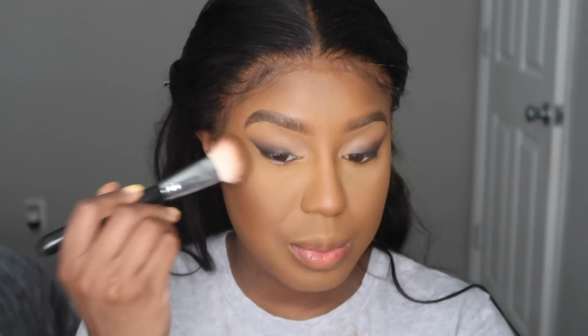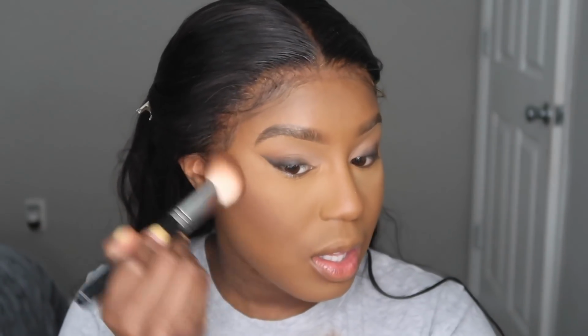Now it is time to bronze, and I'm going to be using Coco Naughty by Fenty. And again, whenever I do my cream contour, I don't like to go in with anything darker than Coco Naughty, simply because I've already actually contoured, so I'm not really looking for depth. I'm literally warming up my face.